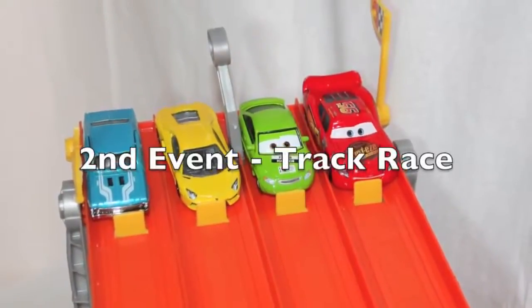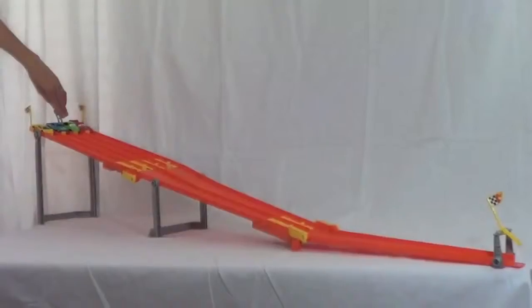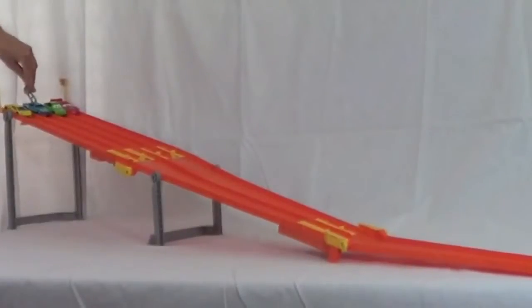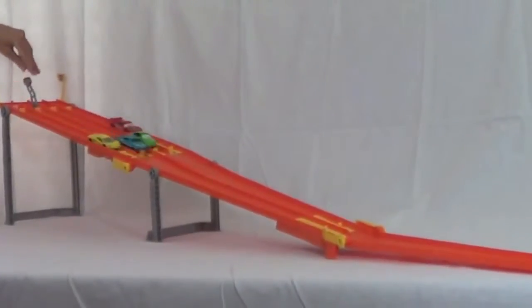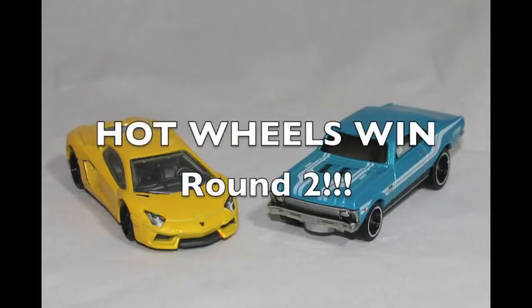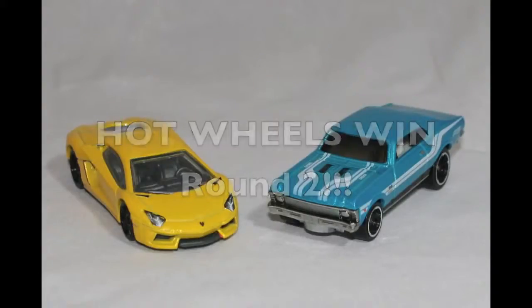Our second event is a track race. And they're off! Whoa, Hot Wheels win! Let's see an instant replay. Look at that speed. The Hot Wheels win round two. Now move on to round three.